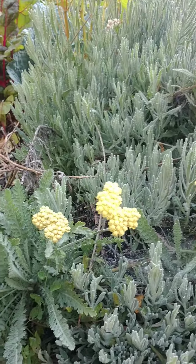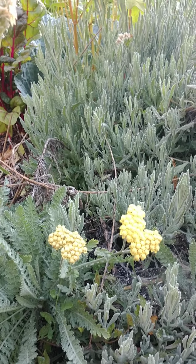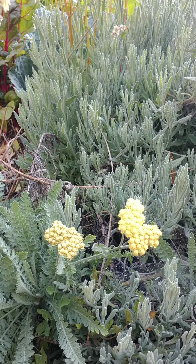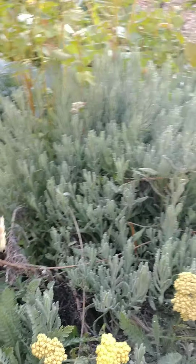Yarrow actually has different colors. Some yarrows have white flowers, and I think I've seen some pink ones, but I'm not 100% sure. But the yarrow we have in our garden right now is yellow, so that's our pretty yarrow.